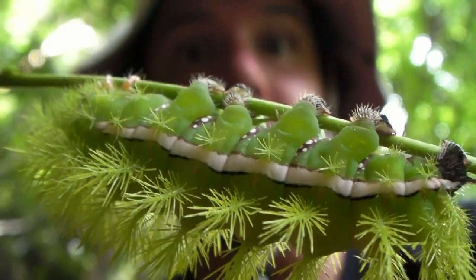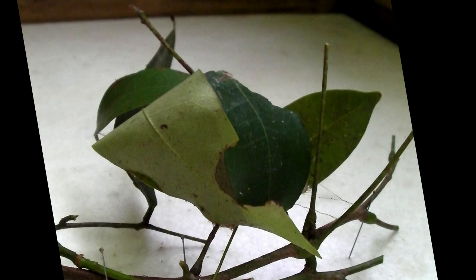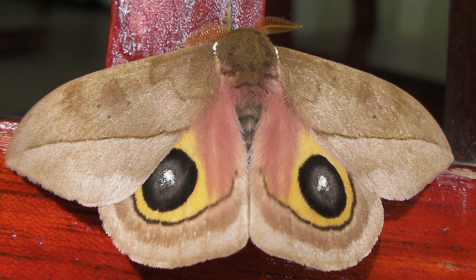Yes, I do, sir. That caterpillar is Automeris iris, also known as the iris-eyed silk moth. It builds a cocoon out of silk and leaves. When it emerges, it looks like this. It belongs to the Saturn moth family.